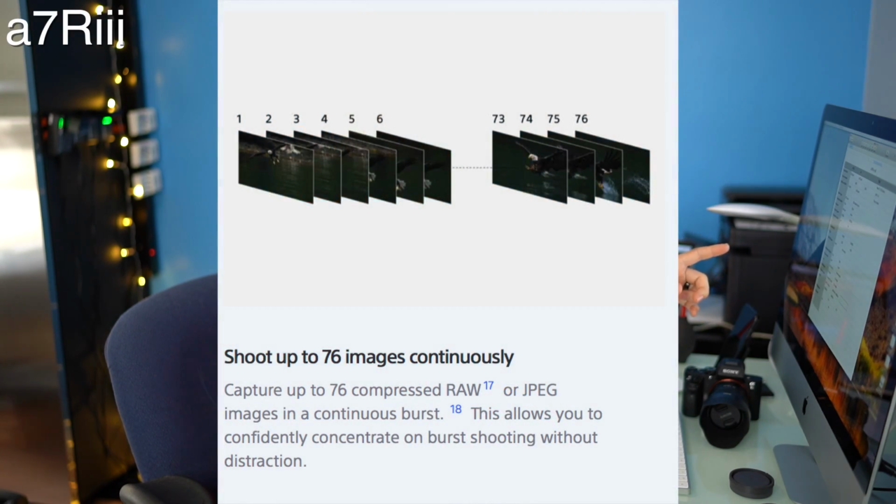Buffer size, obviously you have much larger photos coming out of the a7R Mark III. However, that will leave you only with 76 shots in the buffer in RAW, whereas the A9 can give you 240. Now next, the biggest difference between these cameras is the sensor design. Most of you are already familiar with the fantastic sensor that was in the a7R Mark II, and this one is a refresh of that sensor.